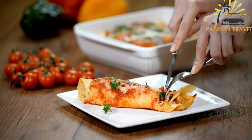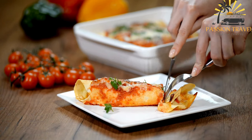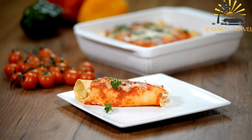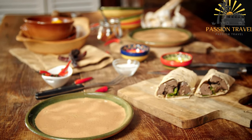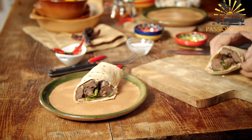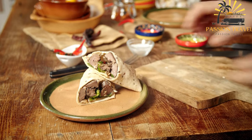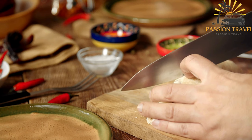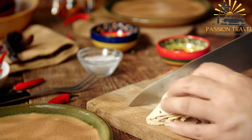The meat mixture is seasoned with a blend of spices, including cumin, paprika, and chili pepper, and cooked over a high heat until the meat is tender and the vegetables are caramelized. The flatbread is then heated on a griddle and filled with the meat mixture, along with fresh herbs, such as parsley or cilantro, and a squeeze of lemon juice.